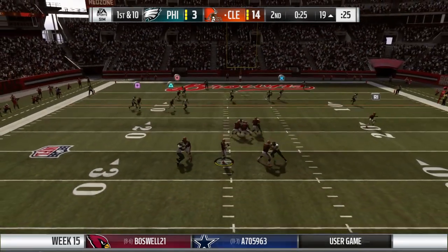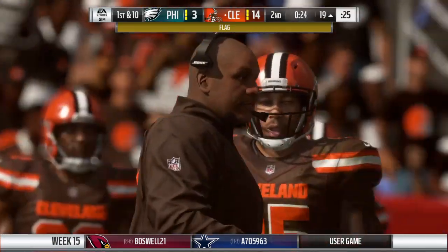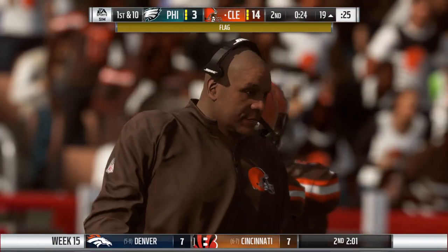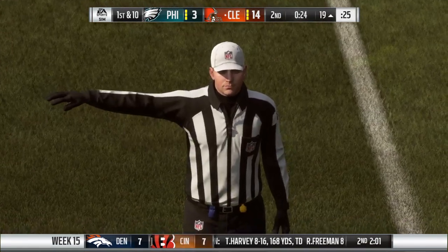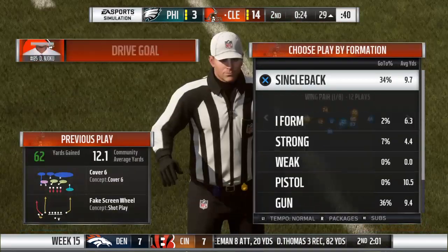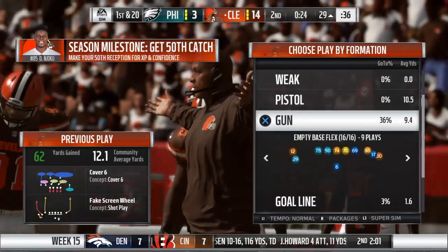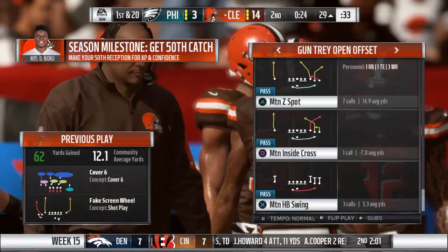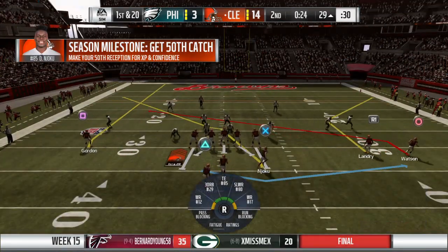From the red zone now, Mayfield. Incomplete, but a penalty flag is down in the backfield. Let's get the call. Holding offense. So apparently some grabbing of the jersey there on the O-line. Yeah, just look in the interior, and that's where the penalty occurred. So following the hold, they're in a bit of a hole here with a 1st and 20.